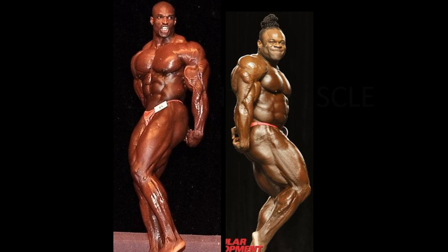Look at the legs. This is just not a good angle for Ronnie Coleman. You can't see the tricep. The leg looks skinny from this angle, if you can imagine that. Ronnie Coleman's skinny legs? I don't think so. Looks good in the abs and chest, though. So Kai Greene, he is getting a point, but you know me and my judging.